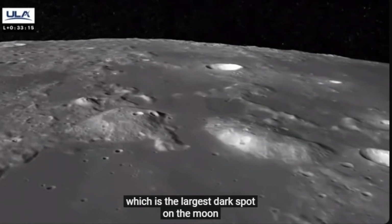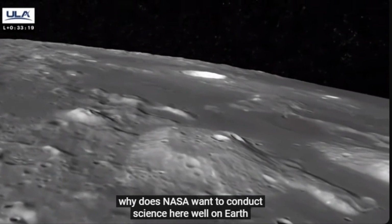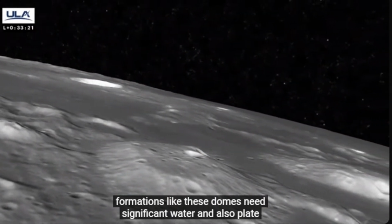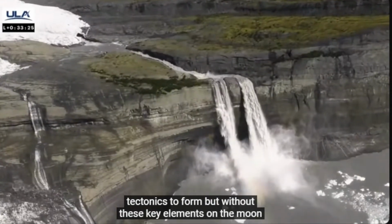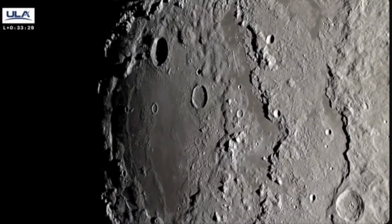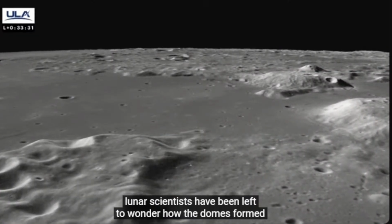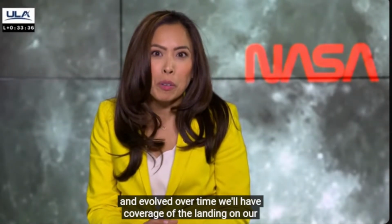Why does NASA want to conduct science here? Well, on Earth, formations like these domes need significant water and also plate tectonics to form. But without these key elements on the moon, lunar scientists have been left to wonder how the domes formed and evolved over time. We'll of course have coverage of the landing on our NASA Plus app or whichever social platform you watch us on.